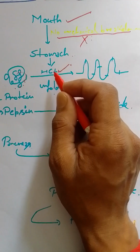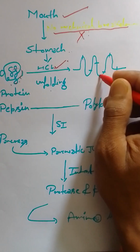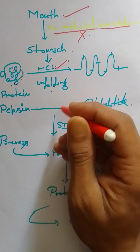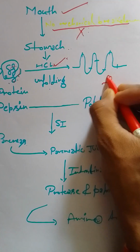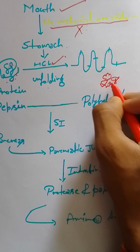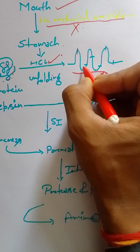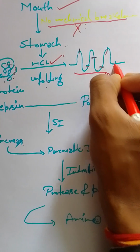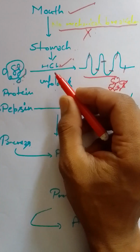What HCl does is convert that complex form into a simple form by unfolding, because proteins are very complex macromolecules in our stomach. HCl unfolds it into a simple chain like this, and it cuts randomly on those proteins, which helps to cut the protein molecule into pieces. So that's the work of HCl.